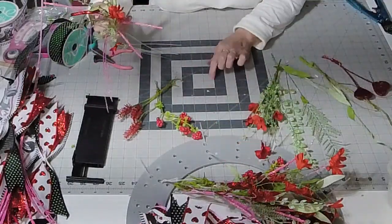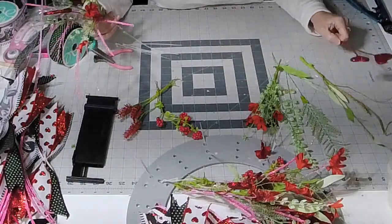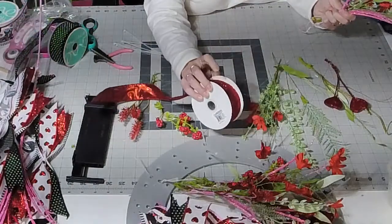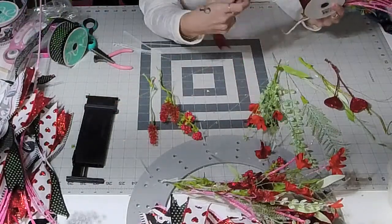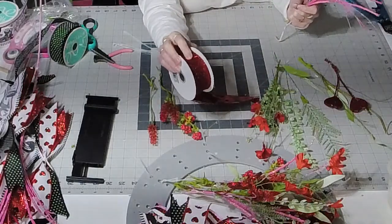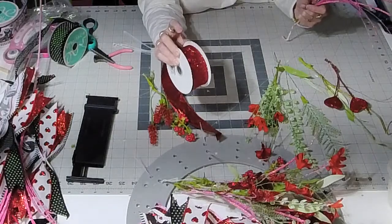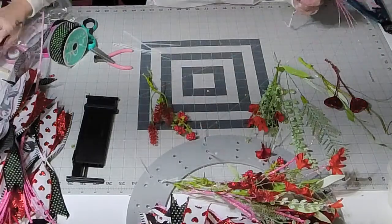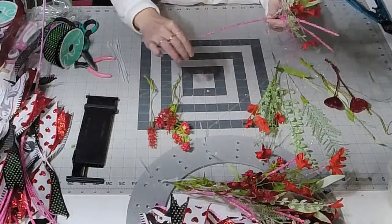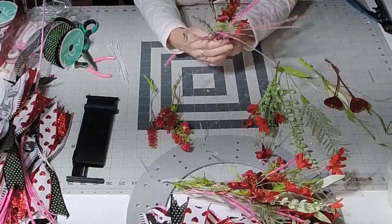Actually, no. The only thing that I really see of glitter is the red glitter, and that is probably from this ribbon. So this is not a shimmer glitter ribbon. It's a normal glitter. Shimmer glitter, we do have lots of shimmer glitter, but shimmer glitter doesn't fall off. Okay, so I really don't see any pink. So that's on there. Actually, that's on there really well. So there's all different colors.